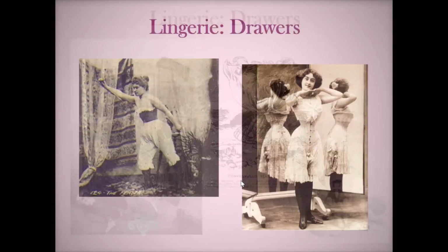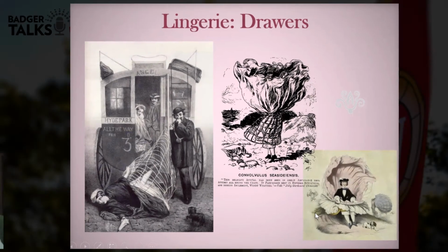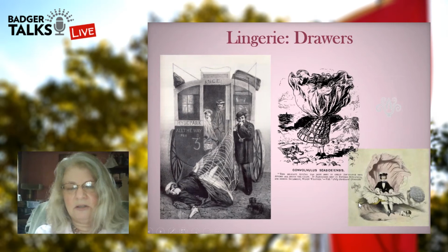This is supposed to be a new flower type that has been seen recently on the seaside, a new delicate annual. But you can also see in this image in the lower right that the hoop and the skirt could go over together as well.